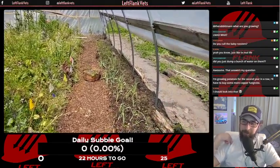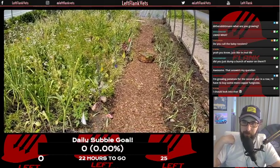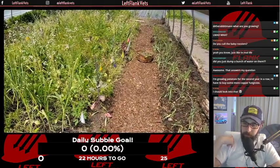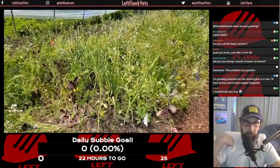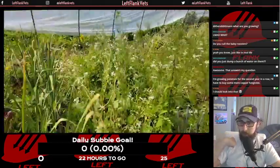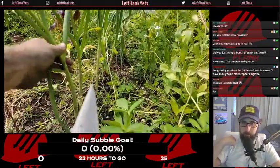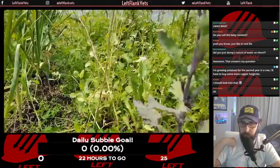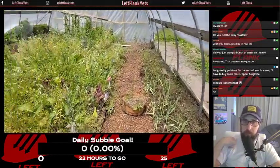Someone asked, do you cull the baby roosters? I think I can answer this one. The eggs don't ever get to hatch, you guys. Even if they were fertilized by the cock of the walk there, they get eaten right away. The hens don't get to sit on them long enough for them to hatch. Yeah, there's no culling because there's never a fetus.